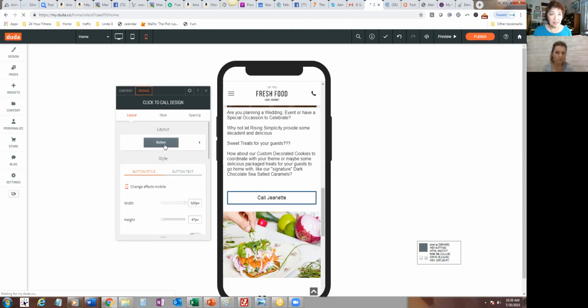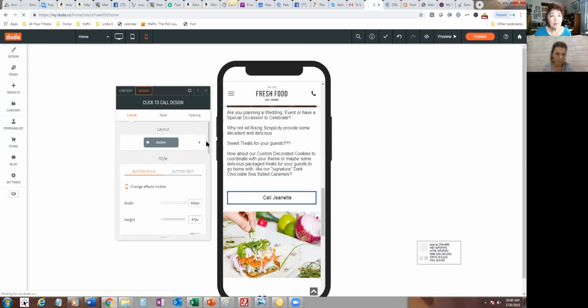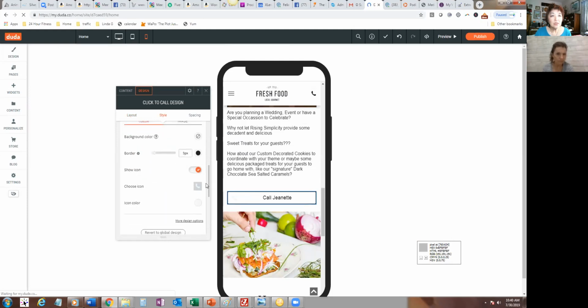So in the button widget, there are certain options. I like icons on buttons sometimes because it says what the button does. So I can change the format of the button to be one with an icon. And then if I scroll down, I can choose my icon, which is going to be the phone, which makes sense. I can choose the button color.